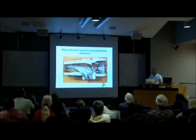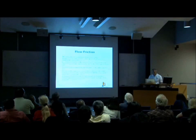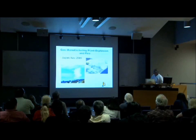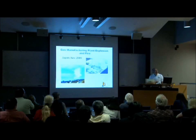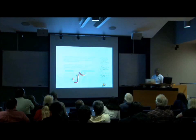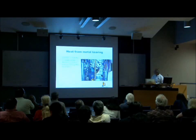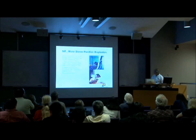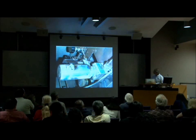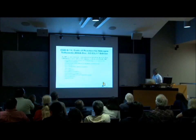Flow friction destroyed an entire tube trailer. This happened in Japan, just from something as simple as opening the valve, not enough. Here's another one. These are just some incidents related to NF3.